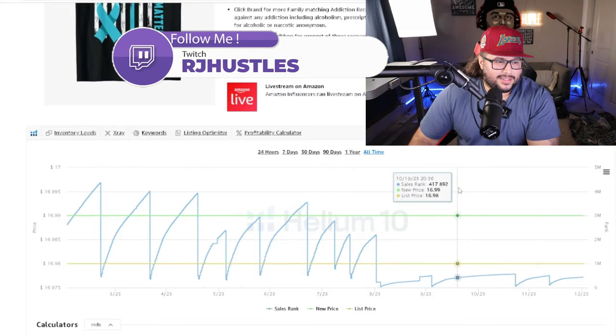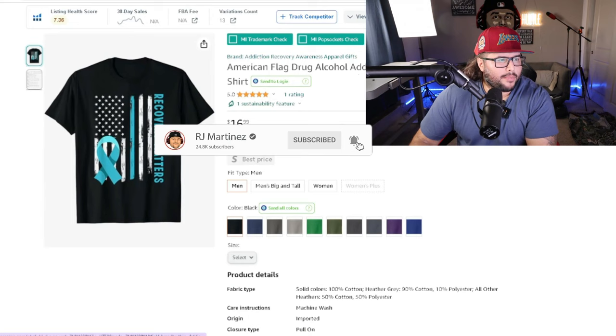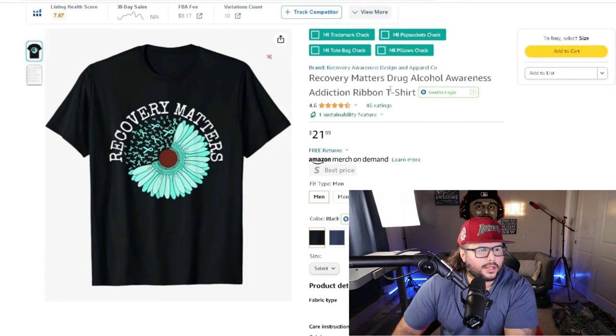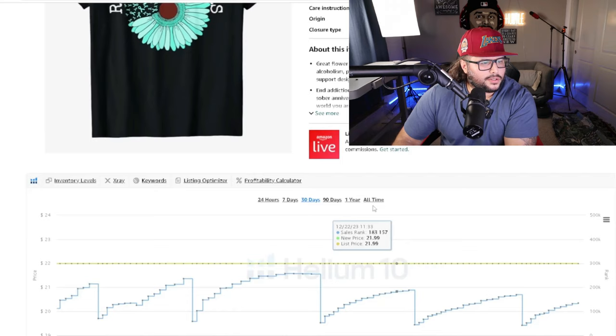With the keywords in here, and how they're using the keywords in the title and in the brand, it's obviously going to make more sales in the month of April. You're seeing right here: alcohol awareness, Recovery Matters, drug, alcohol awareness, addiction, ribbon. And looking at the two colors, you want to make sure you got the colors right. I'm spotting that, and it's important that you have those correct colors. You want to research that just a tiny bit more. I just caught that right now.